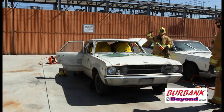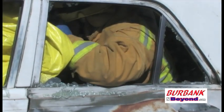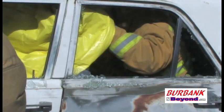Pretty crazy. You can imagine being a passenger in here when the actual breakage occurs. Yeah, one of the things we really try and tell the guys is how important it is to keep that glass out of them. I know it's very hard to, if you get it in wounds or anything like that, it's nearly impossible to get out of.